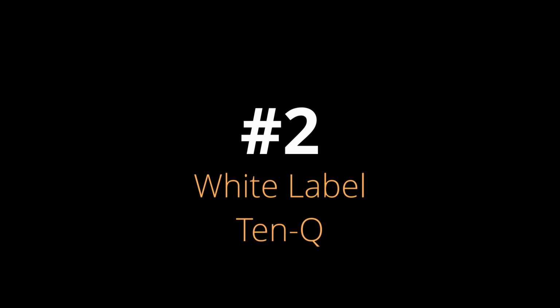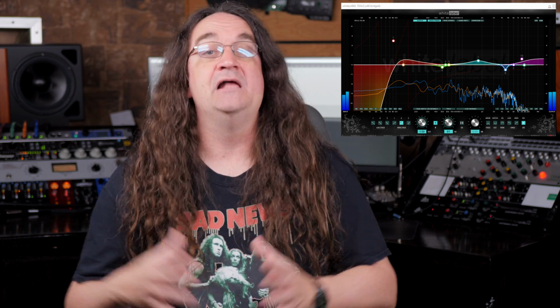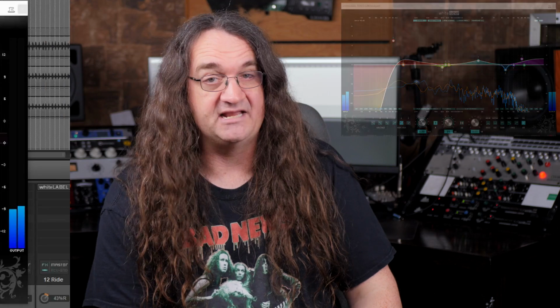Number 2, White Label 10Q. This is a beautiful freeware EQ with 10 bands at your disposal for when you really want to get surgical. There's a waveform display, switchable mode information to keep you informed of what's going on, and it's super easy to get to all of the various shelf and peak controls. I love the ReaPlugs' included EQ, but this one's just a little bit more capable, and it's also got a slightly more efficient interface, allowing you to make adjustments quickly and move on. It's definitely worth checking out.